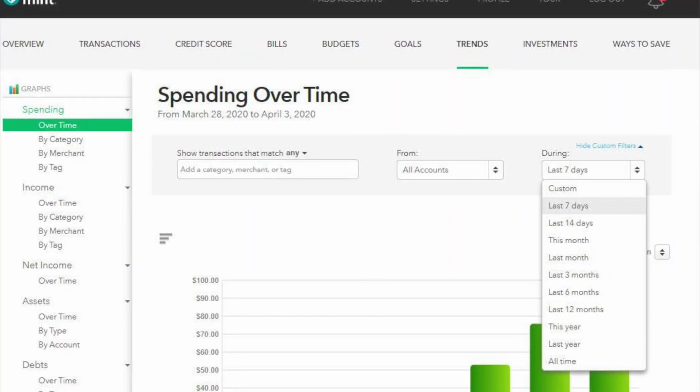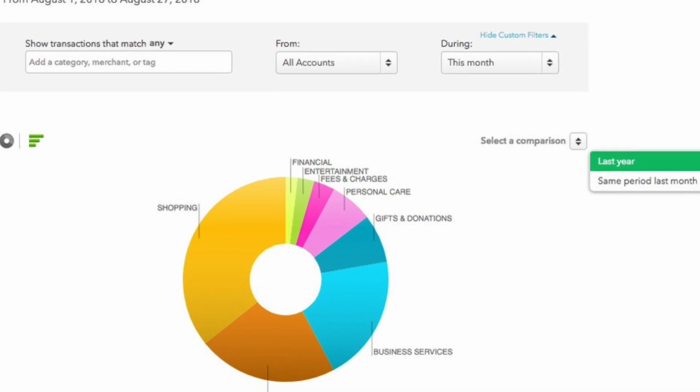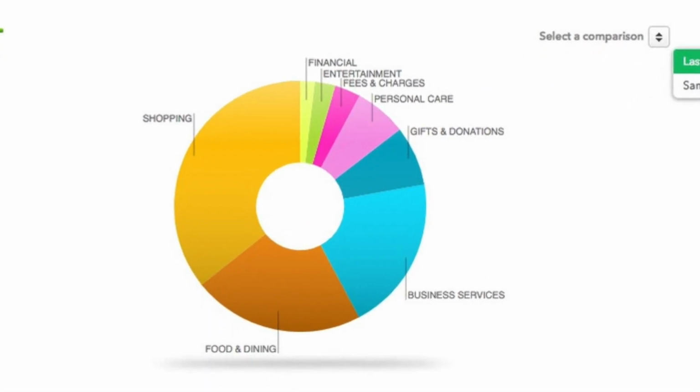Mint.com is an online kind of budget creation and spending tracking service. It's free to use, and all you have to do is connect all of your bank accounts, all of your credit accounts, all of your investment accounts to Mint.com, and then it automatically tracks your expenses. And after you've used the service for a while, it will start automatically categorizing your expenses on where you've spent it and what percentage of your income you've spent on those purchases.